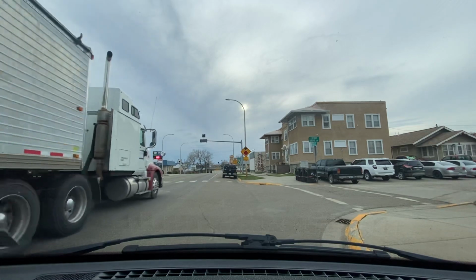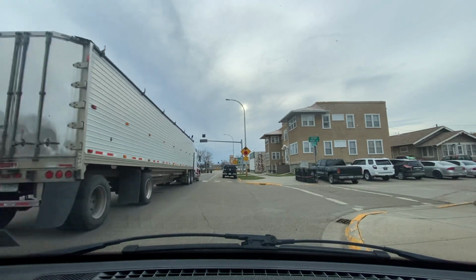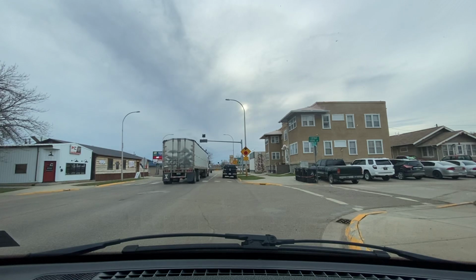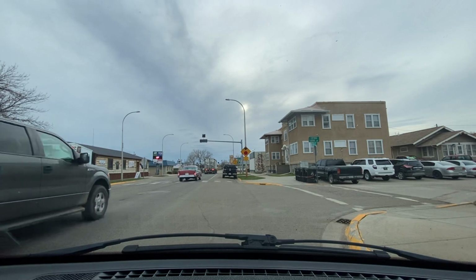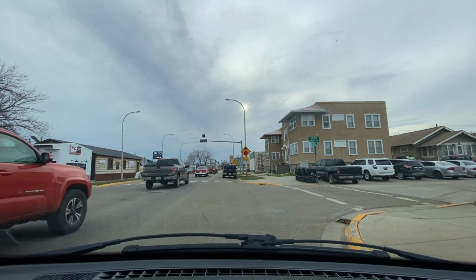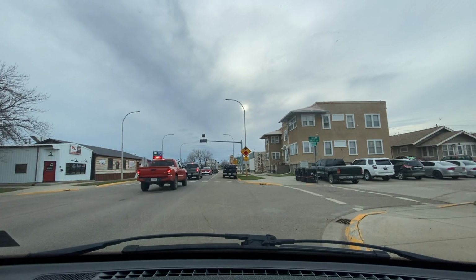We're at Cottage Grove Ave and Main Street. Oh, wow. We got a fantastic classic vehicle about to pass us in 3, 2, 1. Look at that beast. A '57. Ooh, that's nice. Beautiful, beautiful vehicle.